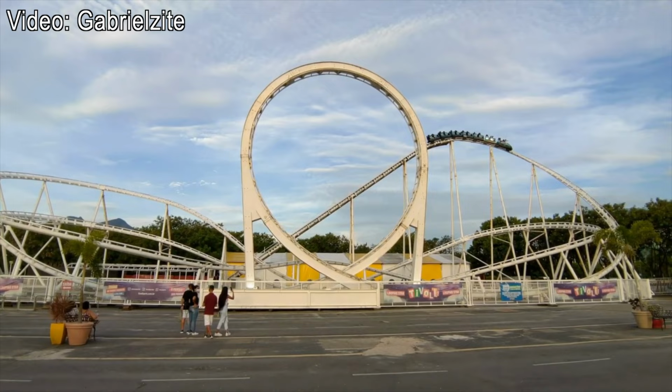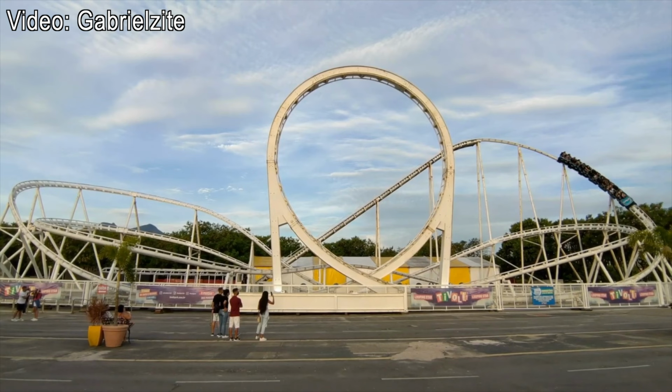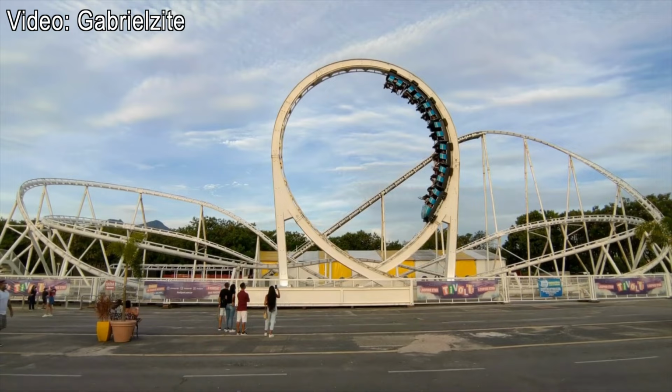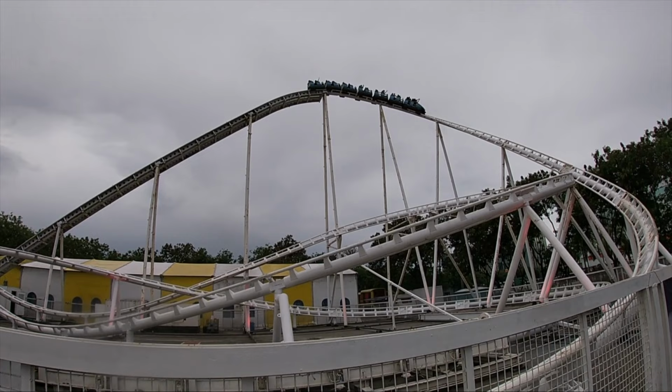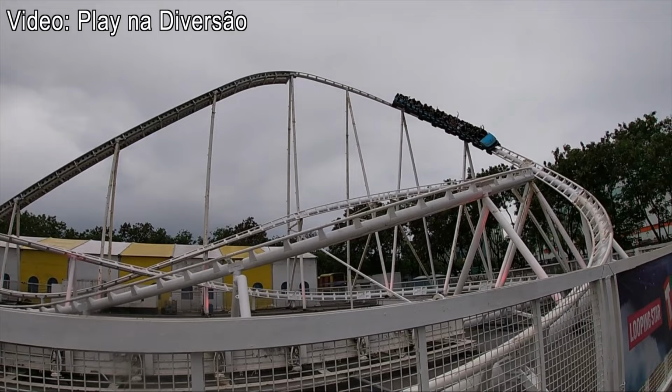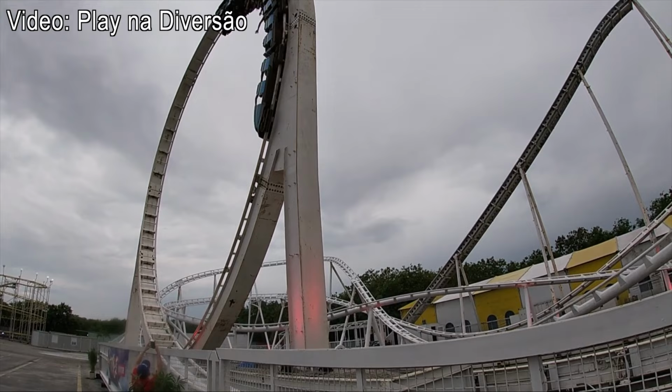In 2012, Playcenter closed and Looping Star was sold again. Looping Star got an all-white color scheme and opened as Looping Star again in 2016 at Ita Park, also in Brazil. Ita Park closed in 2018. Looping Star was sold yet again, and in 2020 Looping Star opened for the fourth time, but now in Rio de Janeiro, Brazil, still known as, you guessed it, Looping Star.